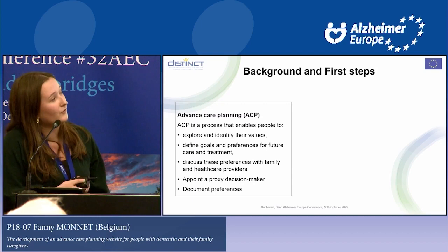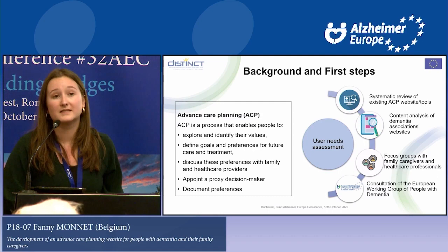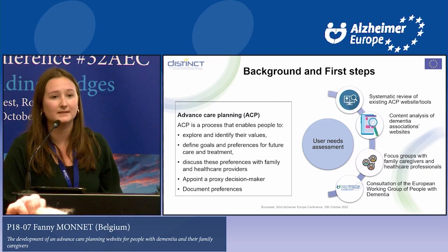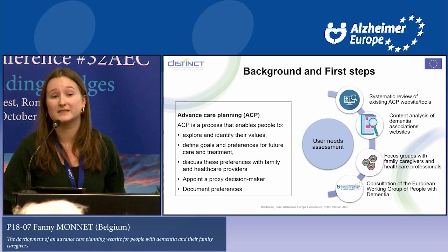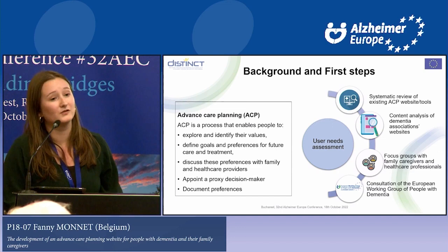And our first step was to do a user needs assessment, where we first did a systematic review of existing advanced care planning websites and tools that already exist. We also had a look at dementia associations and what advanced care planning content they have on their websites. And then we also talked with people themselves, with focus groups, with family carers and healthcare professionals, as well as consultations with the European Working Group of People with Dementia.